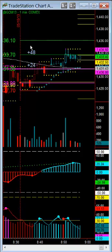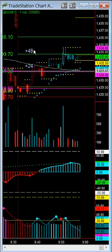Okay, I just typed down what the targets were and what we received for each target. So Clipper 1 we had 24 ticks. Clipper 2 was 48 ticks. And if we get to Clipper 3, it will be 72 ticks.